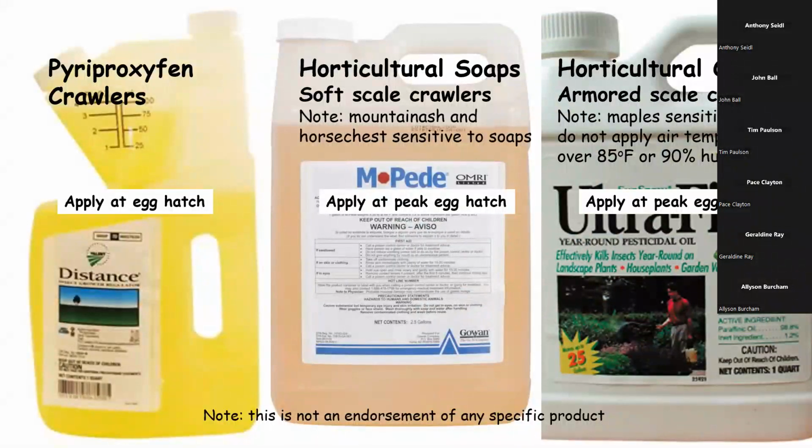And then we again have soft products. One of them is Distance. It's an IGR, an insect growth regulator. What it does is prevent the insect from molting. And if you apply that at egg hatch, those little nymphs, as they go to the next form of nymph, so they get a little bit bigger, remember, they have to burst out of a shell to do that. And by that, I mean just their exoskeleton, not a hardened shell. They're not going to be able to do that. So they're going to kind of burst because they can't get any bigger. Very effective products.